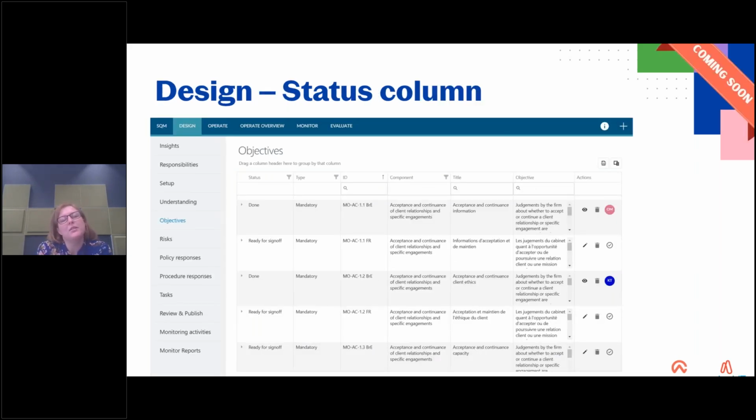Going into the product itself in design, we have added a status column. So if you look, for example, at objectives, you will then see a new column called status. In that column, we have 4 statuses, the first one being missing information. This is especially relevant on the risks where you have not yet assessed that risk. So it's not yet ready for sign-off. Once you've filled in that information, then you get status ready for sign-off. And from there, you can then get status done once you've signed it off. The fourth status we've also included is not relevant. So this is the case where you've selected a mandatory or a network item to be not relevant. This you will be able to see in November with our release.